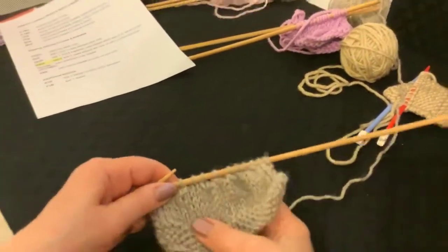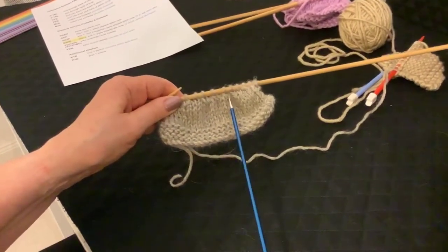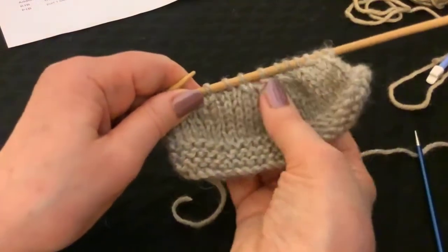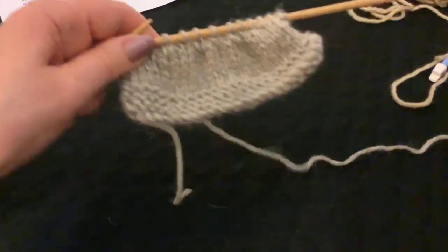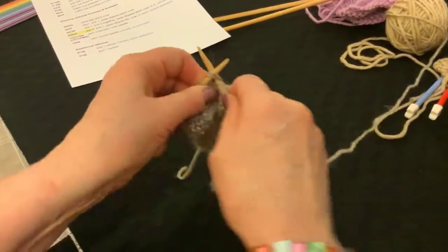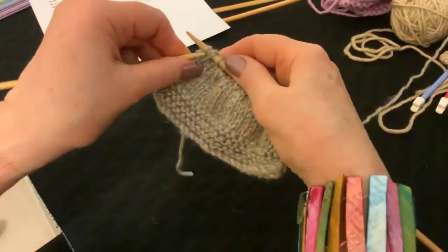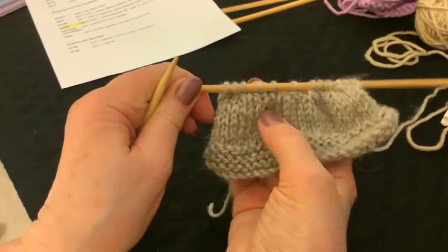And you can see this is where we did the other ones, the knit 2 together and the slip 1 over. You can see that that's a left slanting decrease. You can see that this is now going straight up the middle. It's a vertical decrease. I'll do it one more time. I'm slipping 2, and I'm knitting 1, and I'm right at the end now. But that's okay. So that's my vertical decreases there.